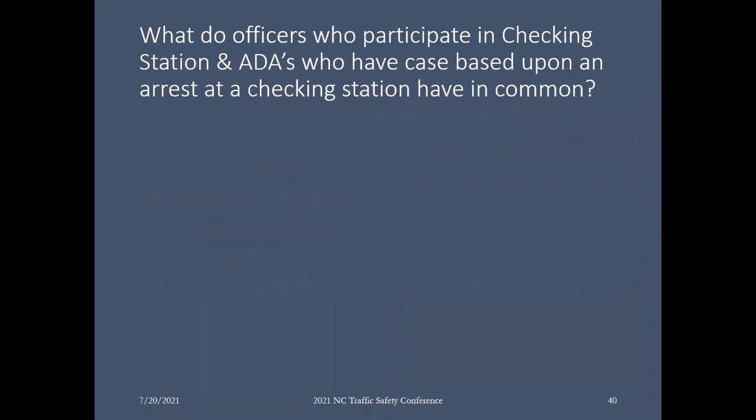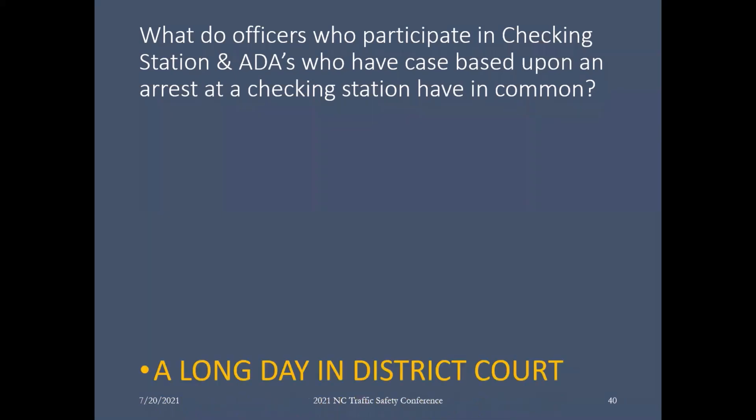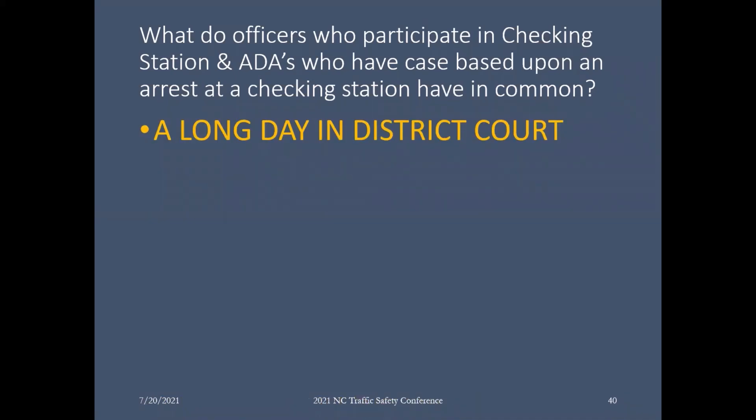Absolutely. What do officers who participate in checking stations and ADAs who have cases based upon arrests at a checking station have in common? A long day in district court. Yeah, every single one of these cases is going to be litigated backwards and forwards. You got to be ready for that. You got to have all this documentation in place. You're going to have a hearing on a motion to suppress.